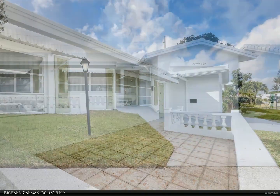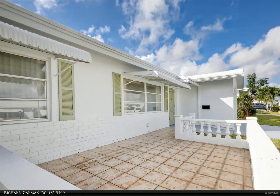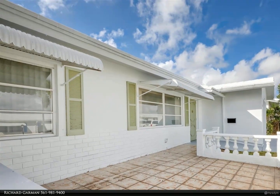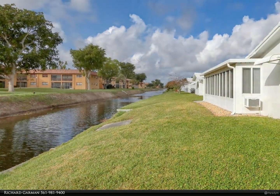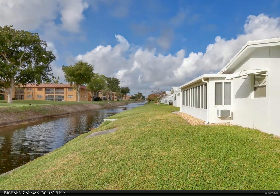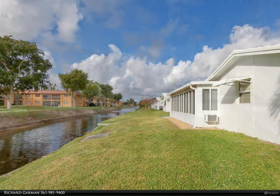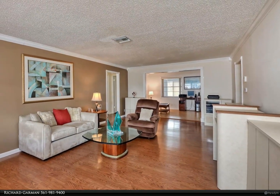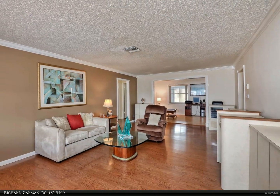A canal front home located in a 55+ community. Pet friendly with low HOA. The community is one of the best kept secrets of South Florida. Close to the Intracoastal, the beach, I-95, hundreds of restaurants, shops, grocery stores and hospitals. Two international airports within 30 minutes drive.